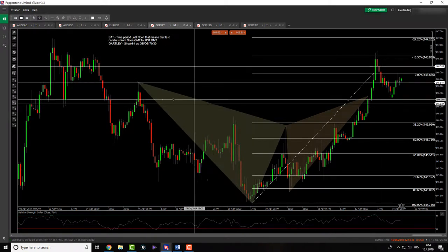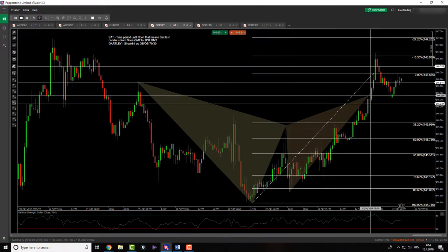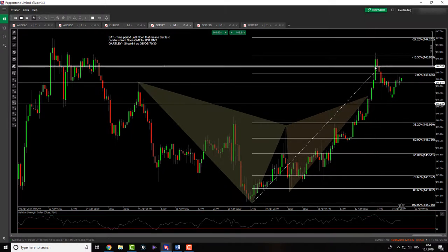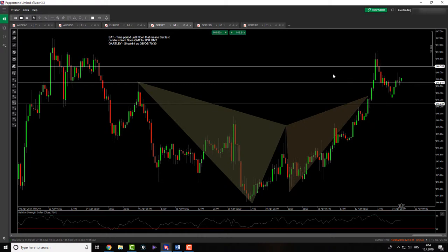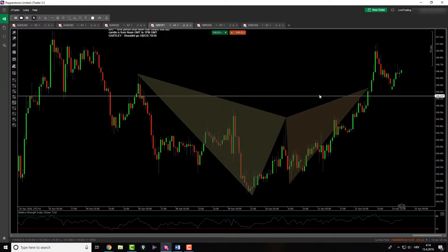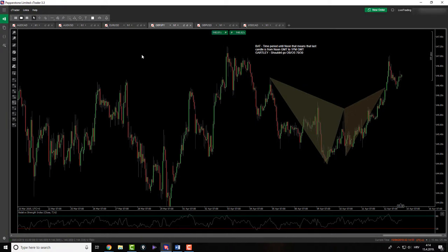Okay, so that was a trade XABCD, A to B, B to C, CD completion right there, and it stopped us out for a roughly 100 pips loss. Okay, so that kind of sucked, but it is what it is, and I cannot do anything about it. I've seen that in my backtesting, and it's perfectly normal. I have nothing to worry about. However, it's never a pleasant feeling when you get stopped out for a 1% loss. Okay, that was a loser from last week.